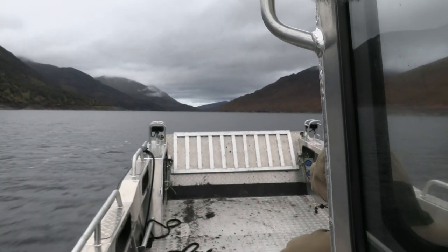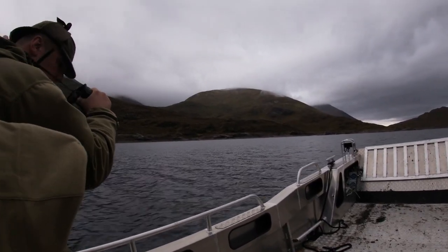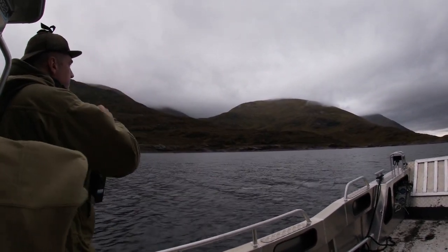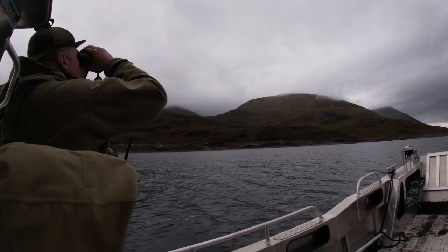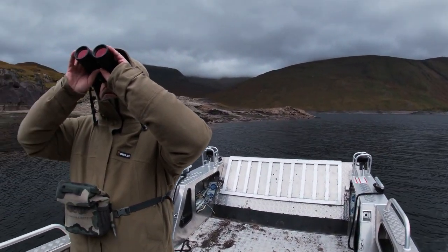So the first port of call is to go and pick up one of Rob's Argos, which we'll see soon. However, as we approach the start of the estate, it becomes really clear that we're going to be in for a cracker of a day. The binos go up and we manage to locate some nice herds of deer straight away.